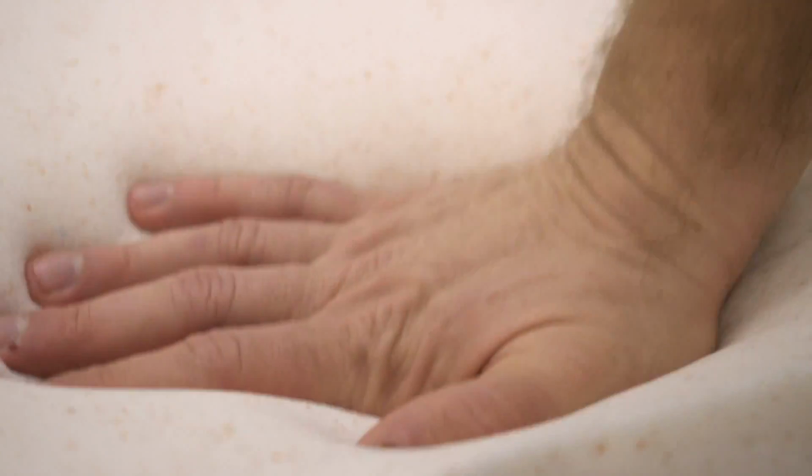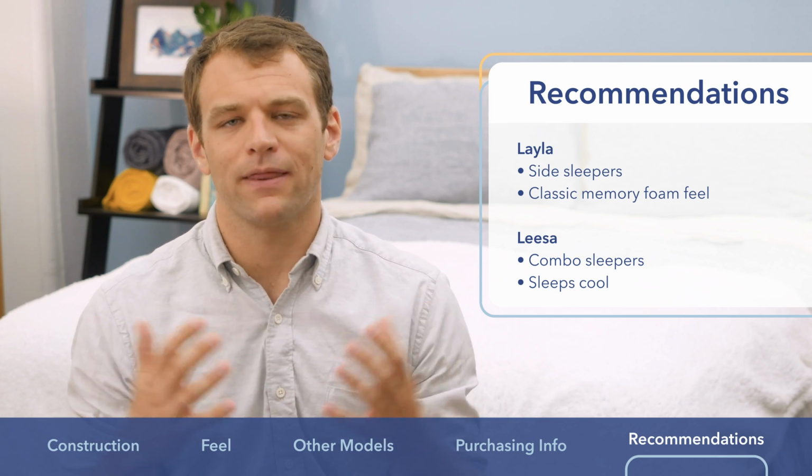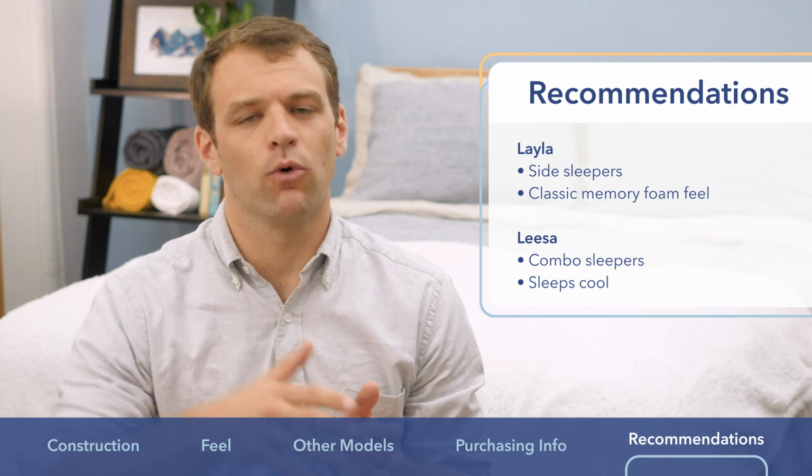I'd also recommend it to the memory foam lovers out there. It definitely allows you to sink into bed, get that contouring feeling around your body. If you love that feeling of being hugged by the mattress, the Layla is going to have that a little bit more than the Leesa will.